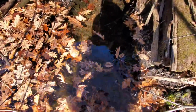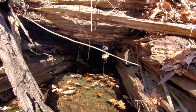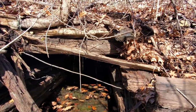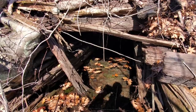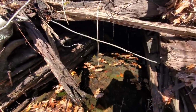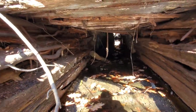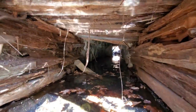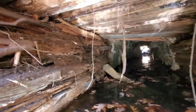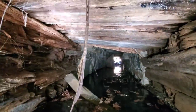Pretty slippery. Oh man, that is cool, but also messed up. Get my little inspection light out. Alrighty. Never explored a wood culvert before. I tell you, this thing is messed up. Look at this, all rotten. Ooh, not as much head clearance as I thought. Wow. Oh no, no, no.